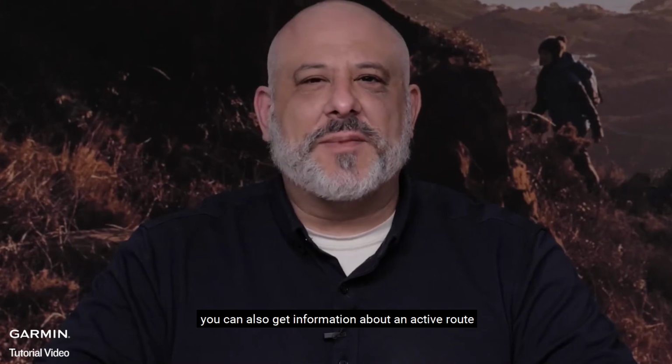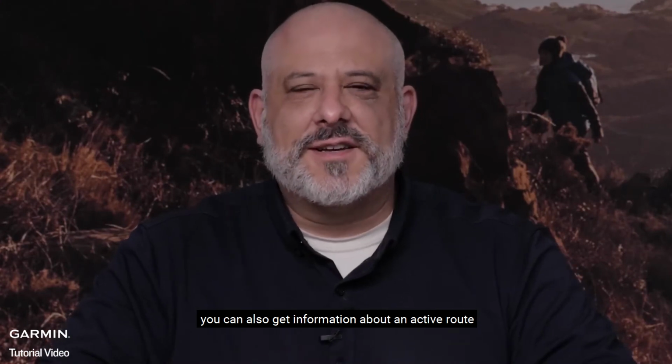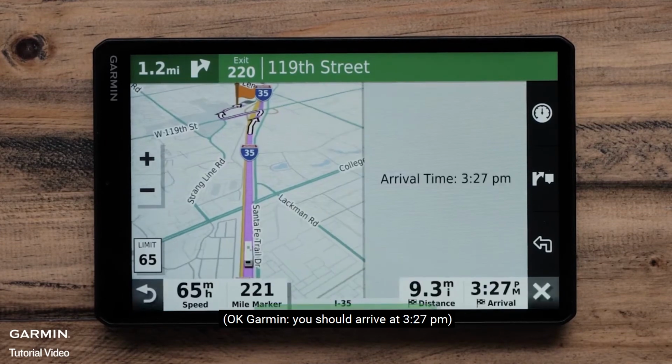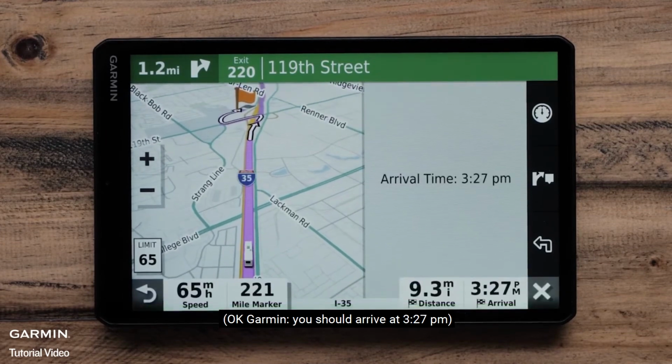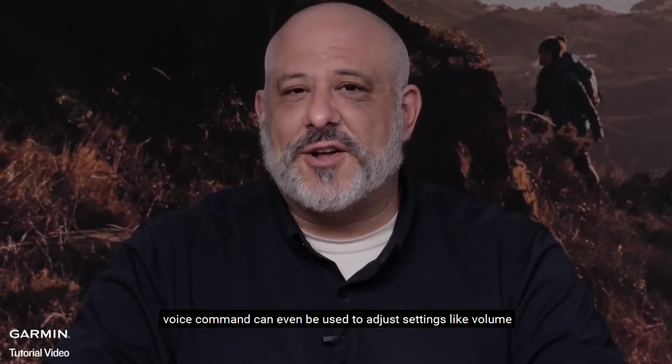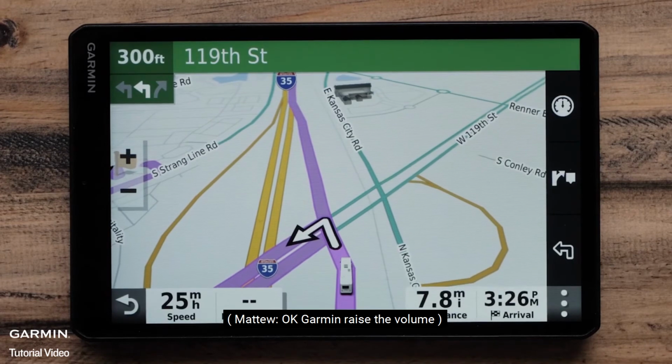You can also get information about an active route. OK Garmin, when will we get there? You should arrive at 3:27 p.m. Voice command can even be used to adjust settings, like volume. OK Garmin, raise the volume.